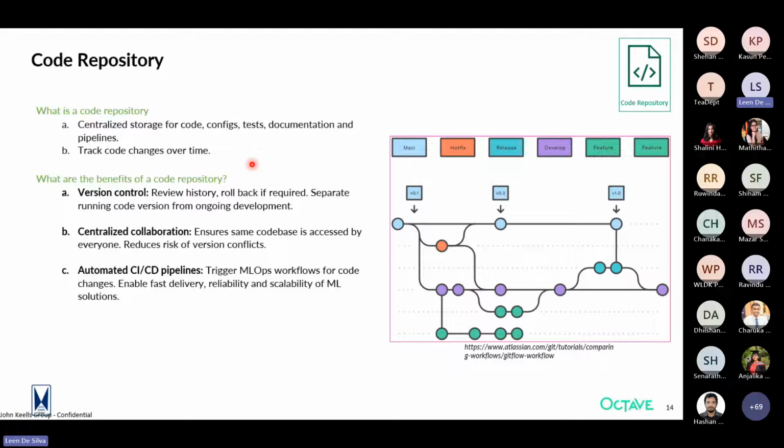Say that you have a development team of 10 or 20 or hundreds of engineers, all of them will get the code from that single location. So everybody is synced, and nobody will overwrite anyone's code. The tool tracks changes over time, so if you want to revert to a previous version of the code, you can always do it.